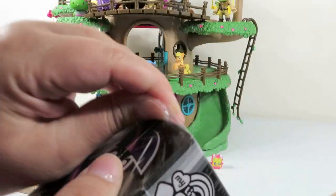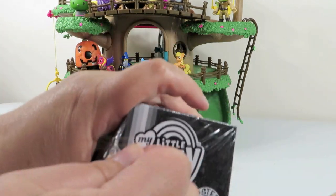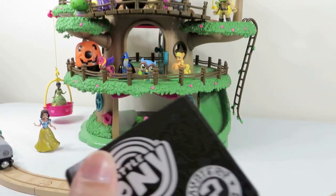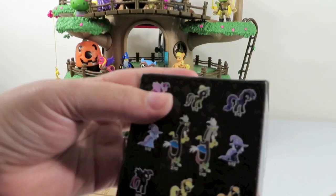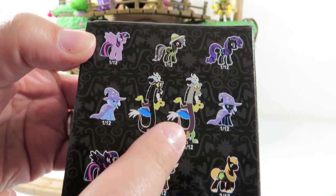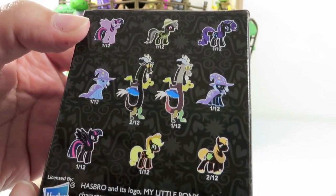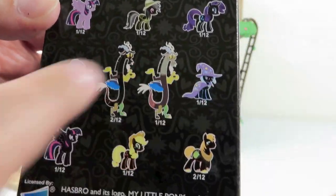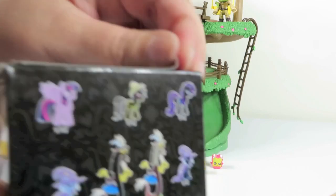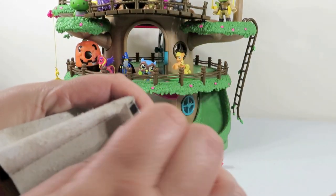My Little Pony. Let's see if I can open this one without the scissors. Yeah. Try it. I don't know how Paul does this, man. That is some tough plastic. Does it work out? Yeah. Let me show you. These are the ones you can get. And in our last video, we got Discord. We now know its name. And I want this one. Either of those. Really, really bad. Trixie? Yeah. Really bad. Come on, Trixie.